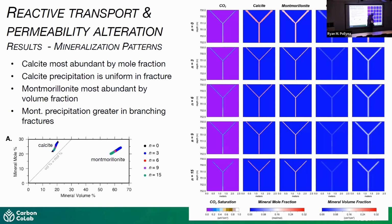And then these are the alteration products in this fracture. This is our CO2 saturation, and then we have mineral mole fraction for calcite and clay, and then we have mineral volume fraction for calcite and clay. And as we would expect, the calcite has a relatively high mole percent with very small volume percent, whereas the montmorillonite, when it does precipitate, has a much higher volume percent. This is just because the molar volume of montmorillonite is higher than the molar volume of calcite. And so this is kind of what the alteration products look like, at least spatially for our different models.